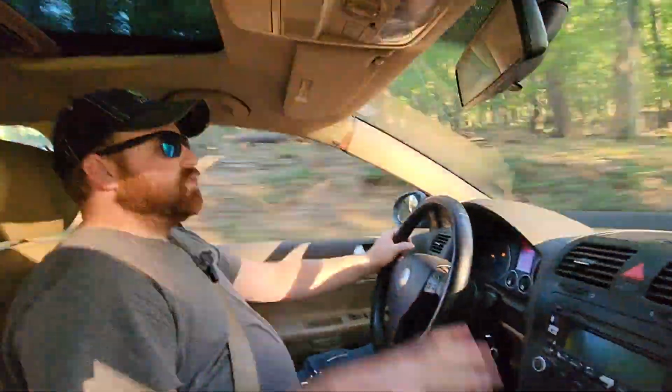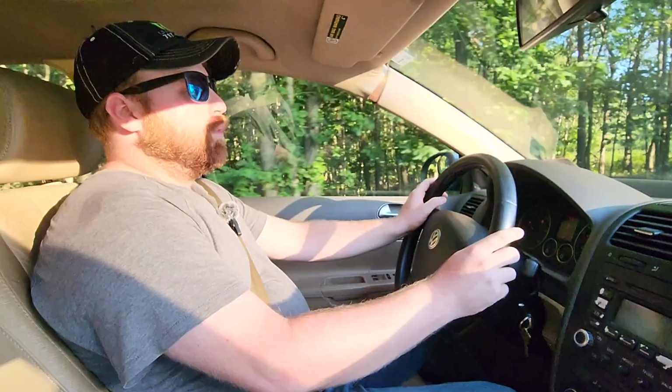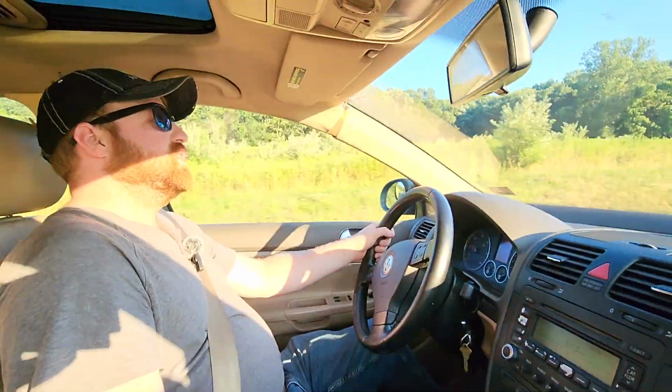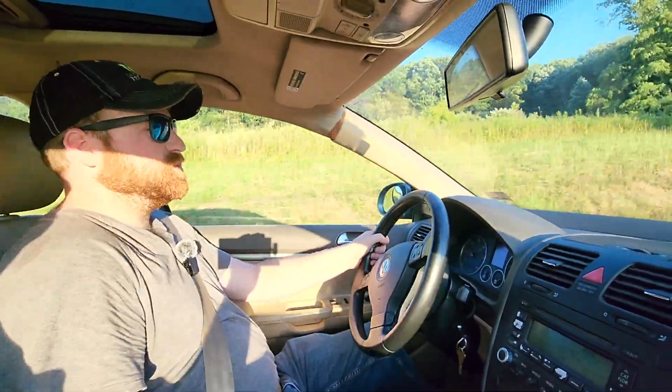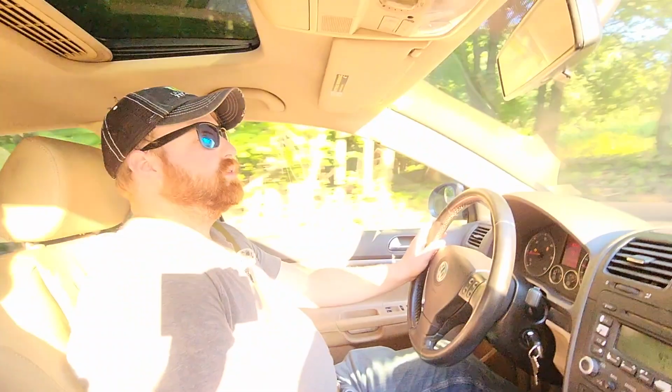The real world fuel mileage on these actually is a little bit better than they estimated. I believe they estimated 42 miles to the gallon. And after talking to the owner, in real world driving, they get like 44 on these, which is pretty good. But you got to remember that diesel is more expensive than gas. So you're probably somewhere around that 35, 36, 37 mile per gallon range in a comparable gas vehicle.